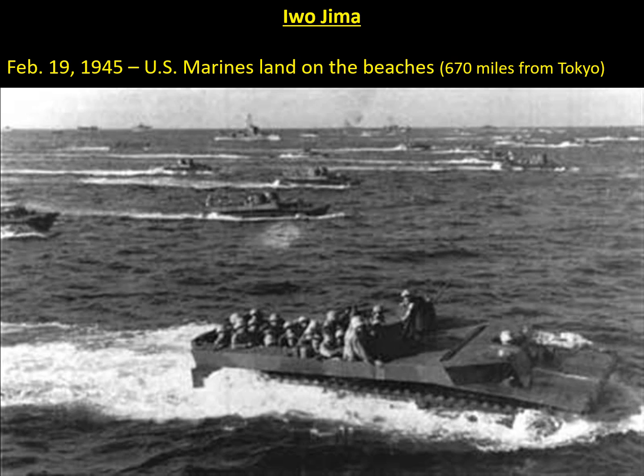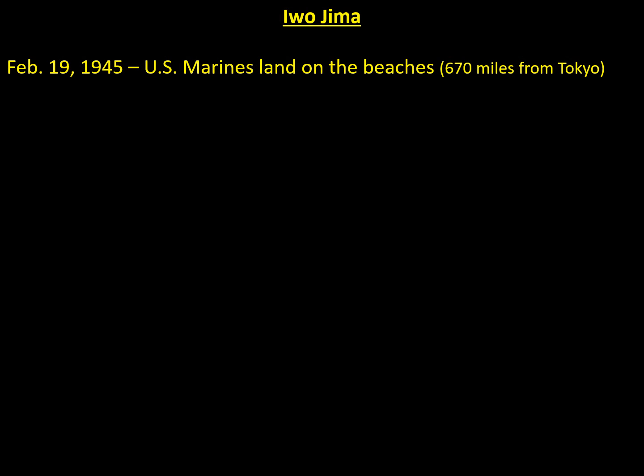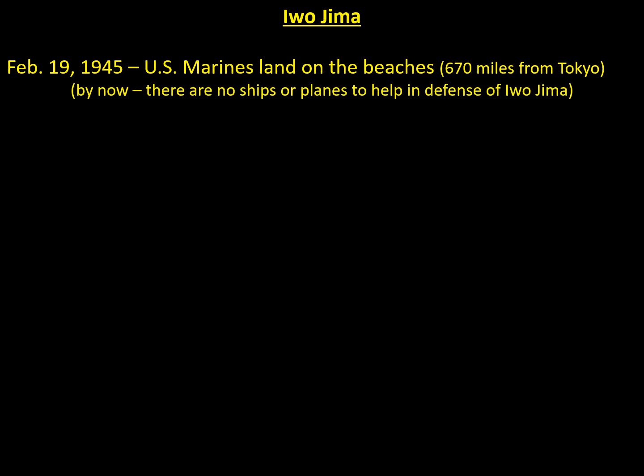Now, Iwo Jima was the second to last major island the United States would fight for. On February 19, 1945, the same time Russian troops were heading toward Berlin, the U.S. Marines land on the beaches. Iwo Jima is about 670 miles from Tokyo. By now, Japan has no ships or planes to help in the defense of Iwo Jima.